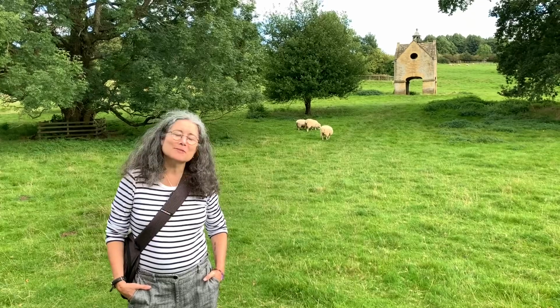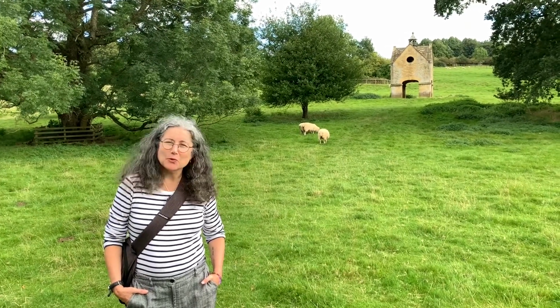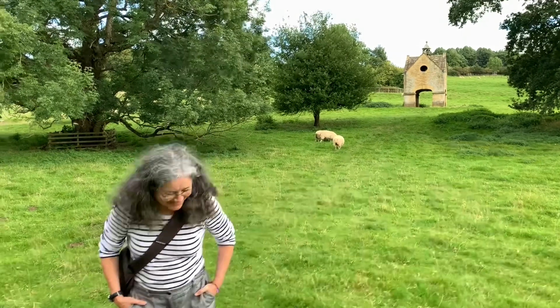But anyway, it's been worth it. And what I was going to say about Chastleton is that it is one of my very favorite properties. And I hope one day you'll get to see it.